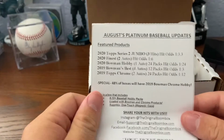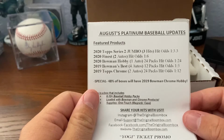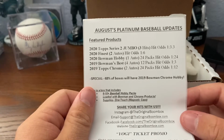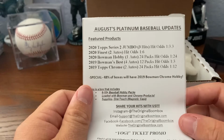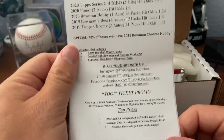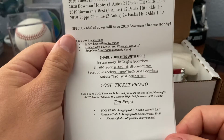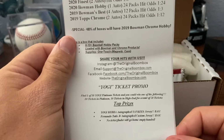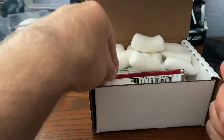So, August Platinum Baseball Updates. We have 2020 Series 2 Jumbo, 2020 Finest, 2020 Bowman Hobby, nice, 2019 Best, and 2019 Chrome. 48% of boxes will have 19 Bowman Chrome as well. Look out for Yogi Ticket. You get a Yogi Berra autographed Yankees jersey, Tatis custom jersey. That's cool. And there's more stuff as well. Coupons and just mini stuff.